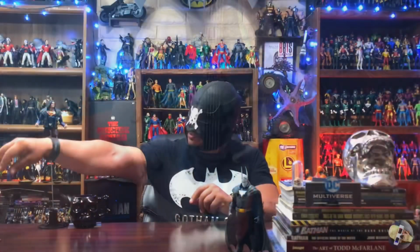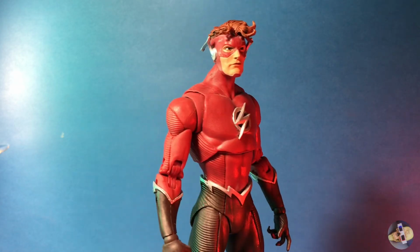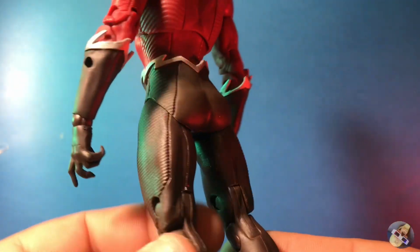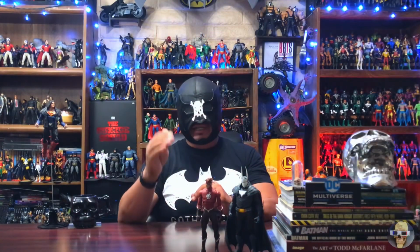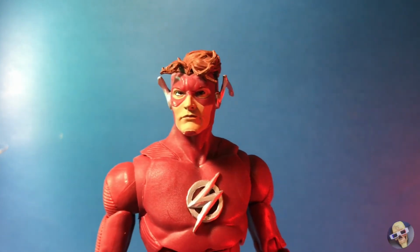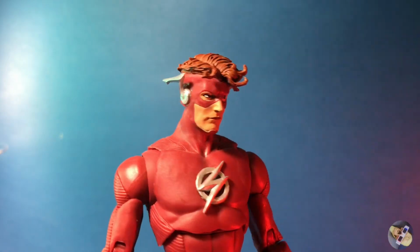Now, coming in next at number 9 is Wally West Flash. Now, this figure was released a long time ago. He's still not that expensive online, but he's another beautiful figure based off of the look from the Rebirth Flash, but he does have his own signature color scheme, and the way he looks. And what takes this guy to the next level is that head sculpt. One of the first times that I took a look at one of the McFarlane head sculpts and just fell in love with it. It looks good any way you pose him, has a sort of semi-realistic look to him.